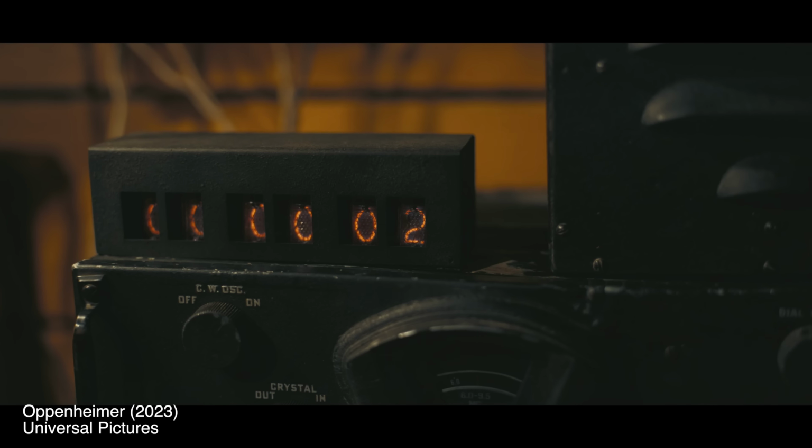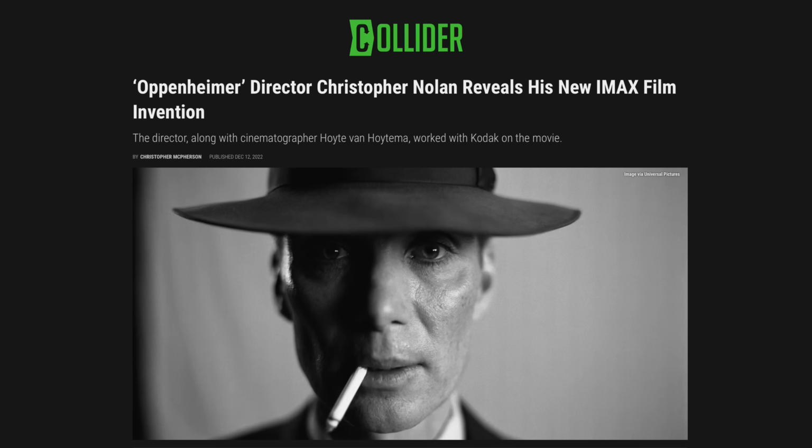Another interesting thing about the movie is that some sequences are shot in black and white. And this is not just regular black and white, this is black and white IMAX 70mm. Before the making of this movie, 70mm black and white film just did not exist. So specifically at Nolan's request, Kodak invented black and white 15-perf 70mm IMAX film stock.